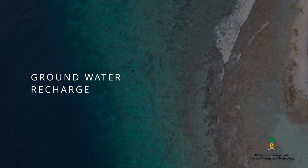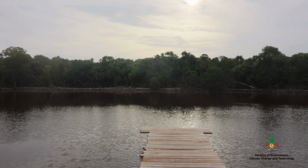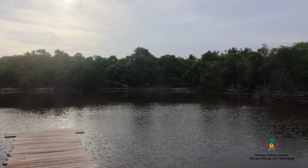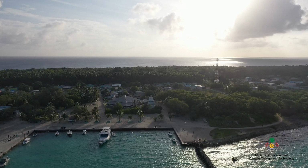Groundwater recharge. We have already understood what groundwater is, how it occurs, and its relationship with island characteristics. Now let's look at what recharging groundwater is, why it is required to recharge the groundwater, and what the available methods are. What is groundwater recharge?